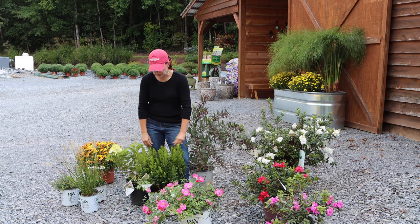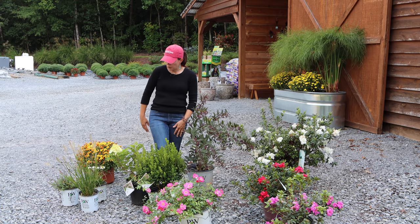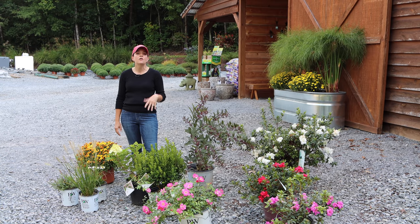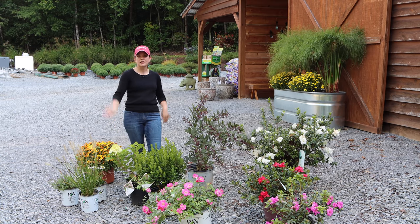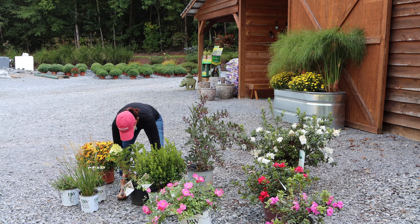I love boxwoods, and I love these sprinters because they are so, so easy. Now, another plant, shrub, that is really iconic in the South, of course, are hydrangeas. You've got your azaleas, you've got your hydrangeas. Well, here we have the new one from Proven Winners.